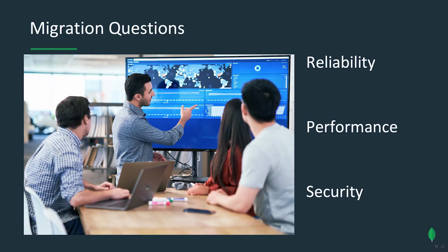However, before starting and while migrating any workload, and especially a workload as critical as a database, from a managed or an on-premises environment to the cloud, the following questions come up. The first being reliability. Is your Atlas database running reliably so your customers get uninterrupted service? Secondly, performance. Are your databases in the cloud performing as well or better than what you had on-premise so your customers continue to get the best possible experience? And finally, security. Are your organization's security policies being adhered to in the cloud?